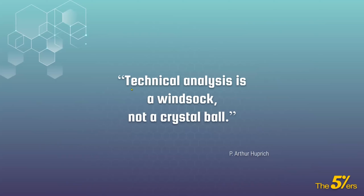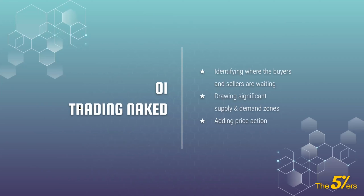Technical analysis is a windsock, not a crystal ball. This is important to say. Like Wally, I very much believe in technical analysis. I love it, but you need to remember, and everything I'm going to show you, I've selected the best examples, but it's never a 100% predictor. It's just an indicator. Like a windsock, it's giving you the direction. It's giving you a sense of where the market might be going. It's giving you an edge to increase your chances and give you a bit higher probability for profit. You will never know for sure where the market is going. It's not a crystal ball. So remember that all the time.